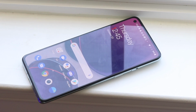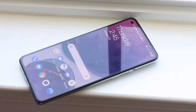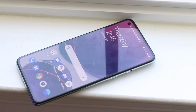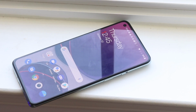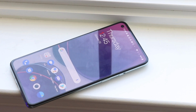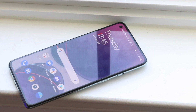Now, I did a little bit of a speed comparison, and I'll go ahead and show that now. But I'll tell you the specs first. The OnePlus 7T has a Qualcomm Snapdragon 855 Plus chipset, an octa-core CPU, an Adreno 640 GPU, and 8 gigs of RAM on both models, whereas the OnePlus 8T, on the other hand, has the Qualcomm Snapdragon 865 chipset, an octa-core CPU, an Adreno 650 GPU, and 8 gigs of RAM on the base model, and then 12 gigs of RAM on the top tier model. So here's the speed comparison.